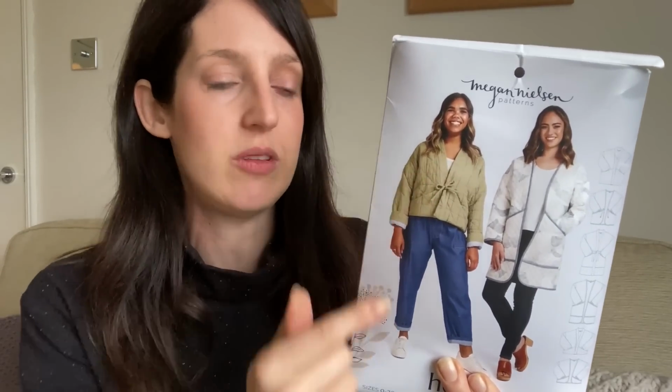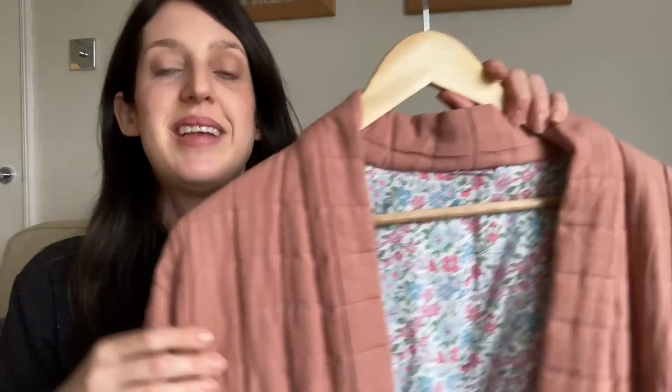But this isn't actually quilted fabric. It's a cotton jacquard fabric, and it's made up of sort of layers of cotton threads squished together. So it produced a really cozy, squishy fabric. And I got some in the Harvest Pink colourway, and I'll show you my jacket now so you can see what it looks like. Here's how my jacket turned out.